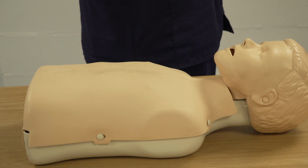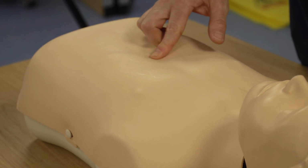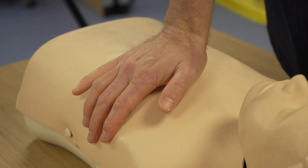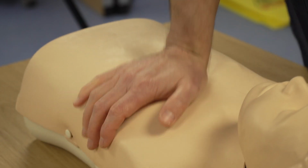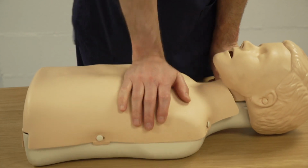In children, chest compressions are performed using 1 or 2 hands on the sternum, 1 finger up from the xiphisternum, and depressing the chest 4 to 5 centimetres at a rate of 100 to 120 per minute for 30 compressions. The ratio is then 30 compressions to 2 breaths until handed over to the emergency team. Compression-only CPR can be carried out in the first instance if there is a risk attached to performing ventilations.